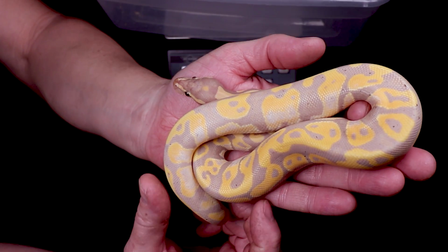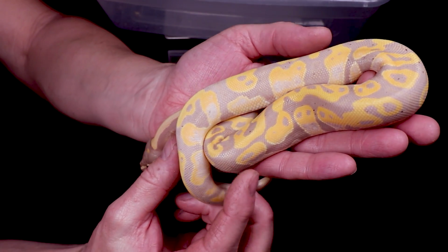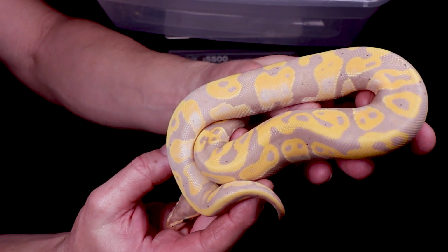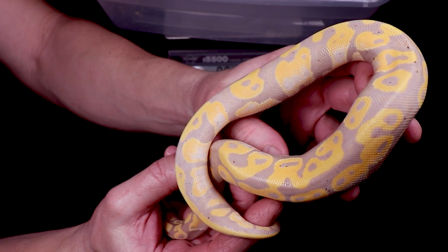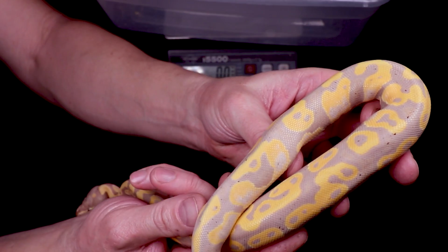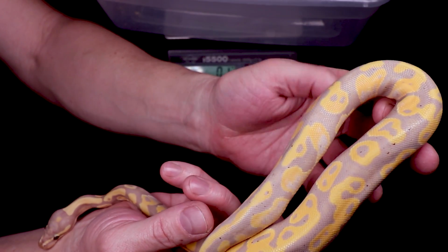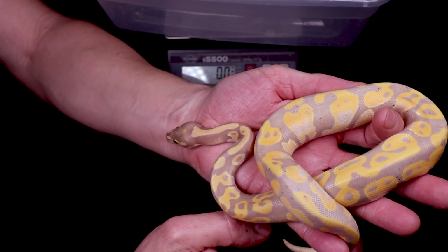Alright, so this guy's name is Targus. He's coming in at 217 grams. This is a male coral glow, 100% het pied. As a matter of fact, I just posted two of these over on Morph Market, this one and another one, just maybe a week ago. And I think the other one sold right away, which is kind of crazy.